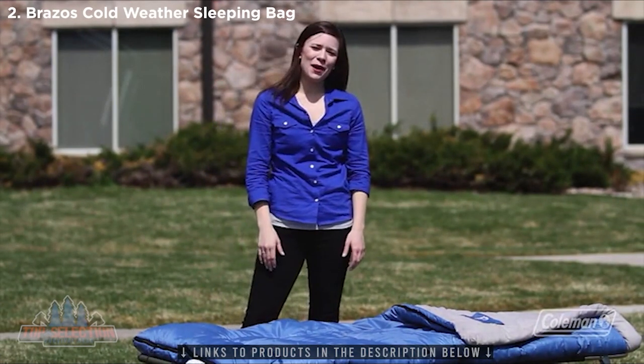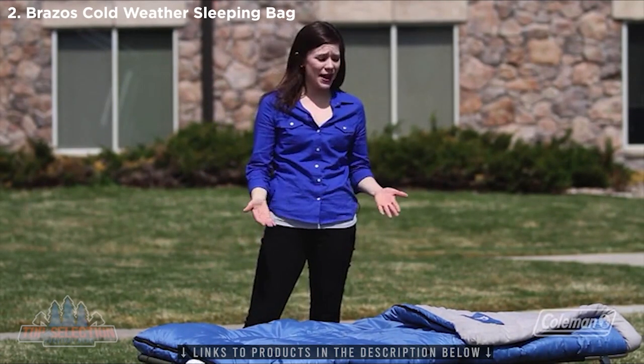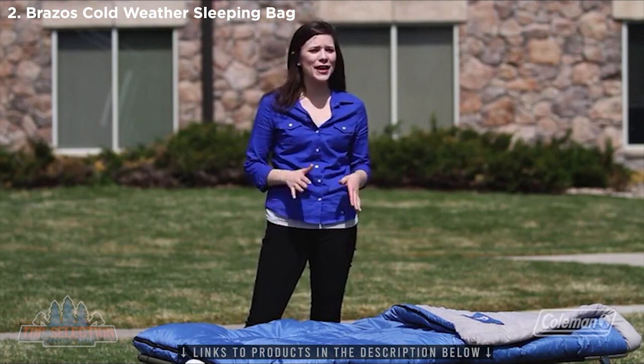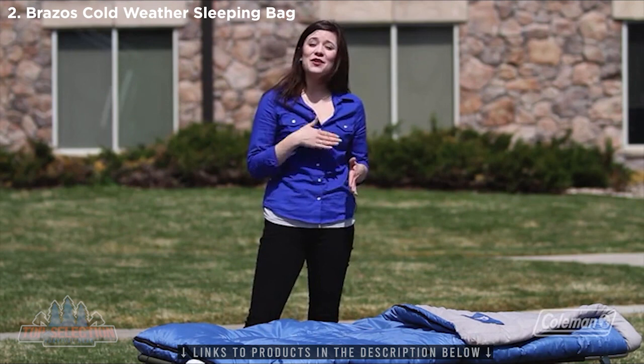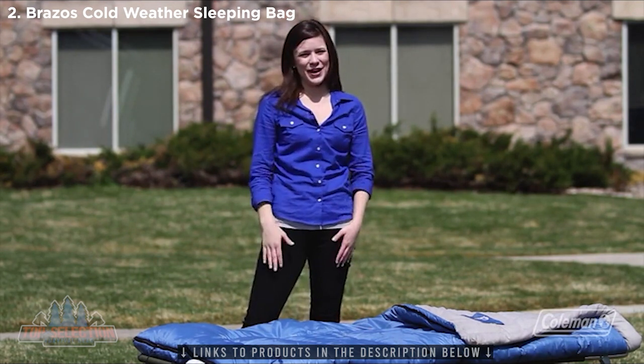I'm Taylor with the Coleman Company, and here at Coleman, we make a variety of sleeping bags that will keep you comfortable in any season. You can stay warm in weather that's below zero, and you can stay comfortable in weather up to 70 degrees.